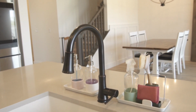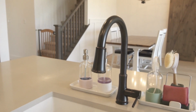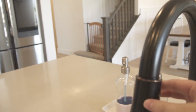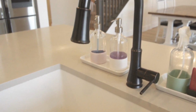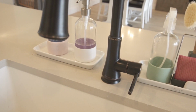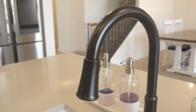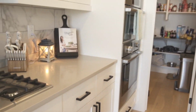This is the next thing to go. It honestly isn't the greatest faucet either. It is the hardest thing to work with. The buttons are at the back to turn it from spray to not, and it gets stuck all of the time. If you have one of these, I think it's a Feister faucet, let me know, because it gets stuck all the time, and it gets stuck to the point that water won't even come out of it anymore. And it drives me absolutely insane.